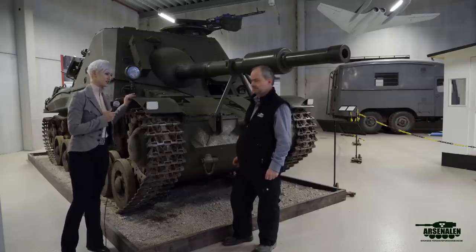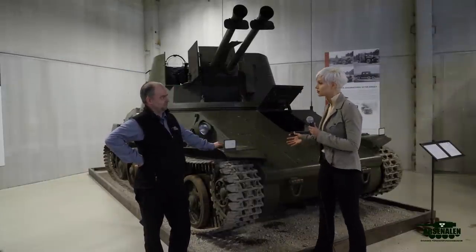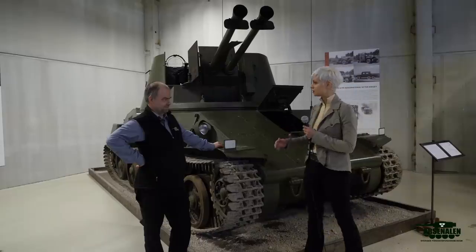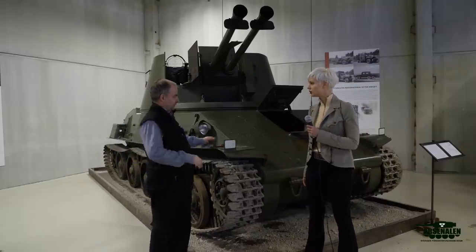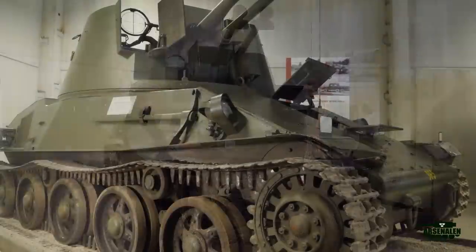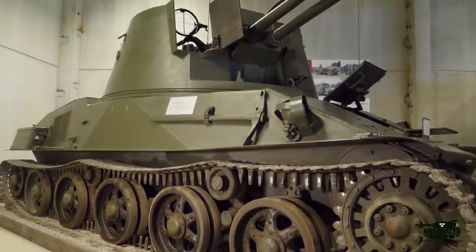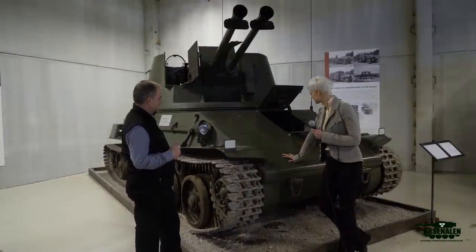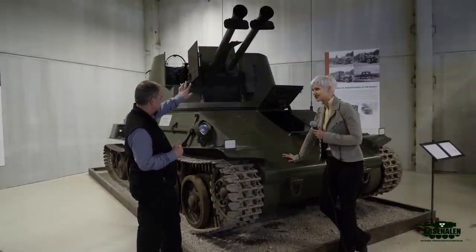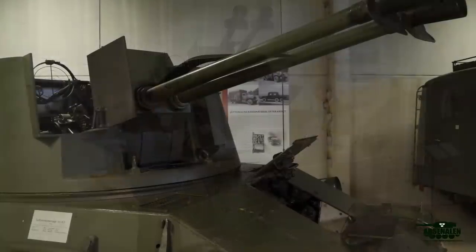Yeah. That's cool. Interesting. Okay, so this vehicle is another unique one. We have twin anti-aircraft guns on a mobile chassis here. So tell me a little bit about this one. It's a Swedish extended chassis based on what was a light tank in the 1940s. A bit longer, a bit wider, with an anti-aircraft turret with two Bofors 40 millimeter guns. The famous gun from the Second World War.